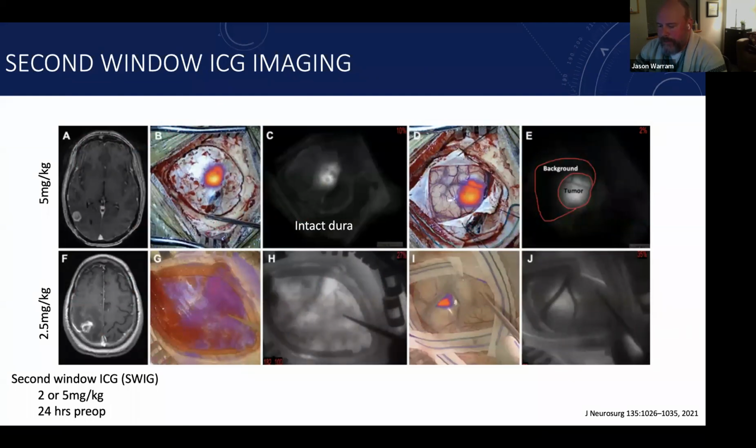Another interesting trend, particularly this study here, I found interesting. This is from Dr. John Lee at UPenn, who has been doing second window imaging for some time. And the concept is they infuse 5 mg/kg in patients 24 hours prior to surgery. And then they have a 2.5 mg/kg patient here that's also shown. And with the 5 mg/kg after 24 hours, through the enhanced permeability effect, you get some nice pooling in the cancer and the tumor itself, even to the point where you can detect it under the intact dura during these procedures. And you can see that there's less specificity with the 2.5 mg/kg cohort.